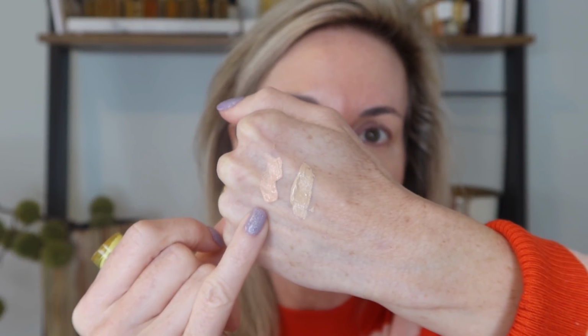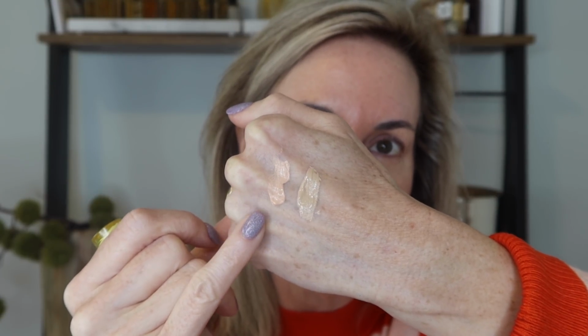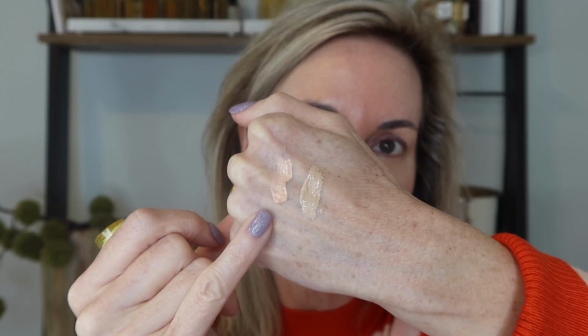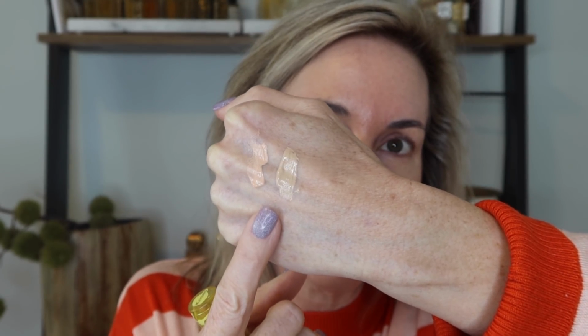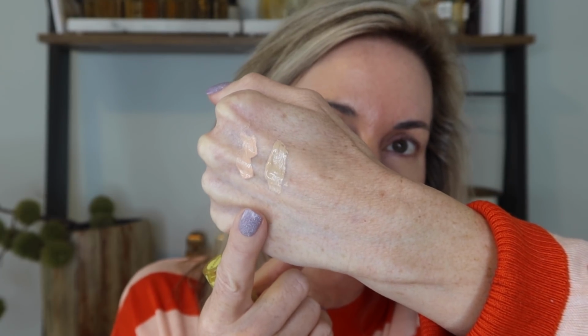So this is the SISLEY in shade 1, and I feel like this one has a bit more color correcting in it, a little bit pinky tones in here. And then this is my KOSAS 2.5C, and it is described as light with a little bit of peach in it. So compared to the SISLEY, you'll see this one is definitely more peachy. What I have found with KOSAS is that their color range tends to be a bit more yellowy. So this one is more neutral and a bit more cool.